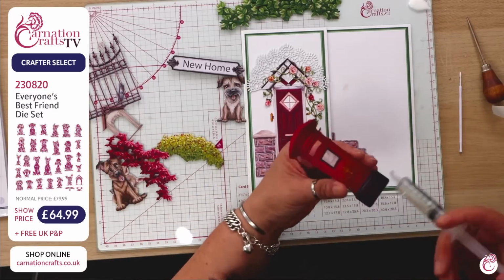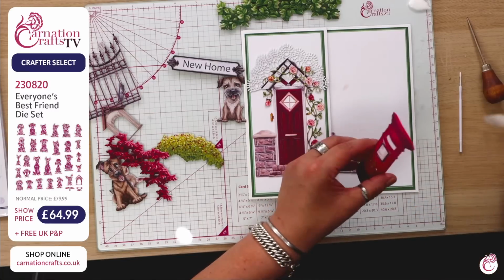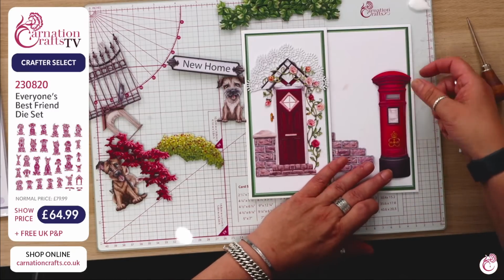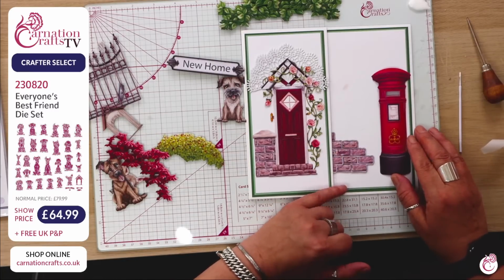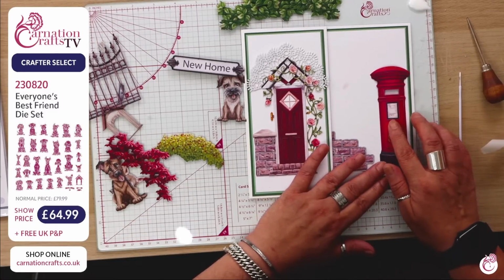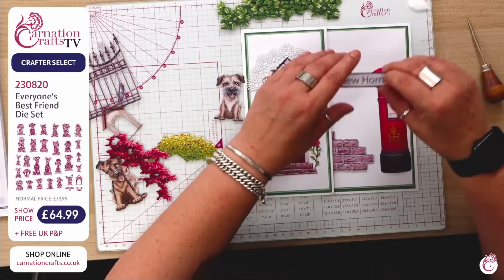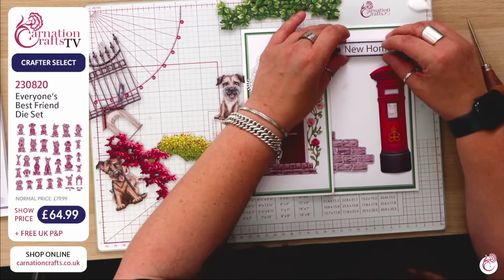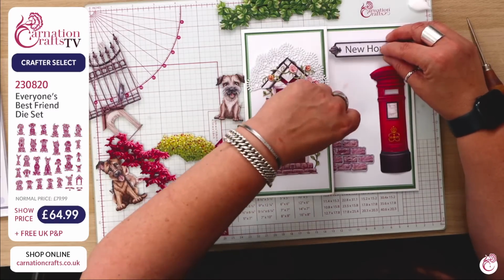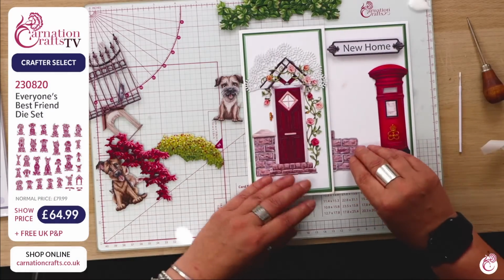So, pin flare, just squeeze some on, just enough for your adhesion. Make sure I'm lining up and just squidge some of that down. New home, I've got my sentiment. Making sure that that can still lift. That's on foam tape, so I'm lifting. So I've got those gorgeous elements that come through.